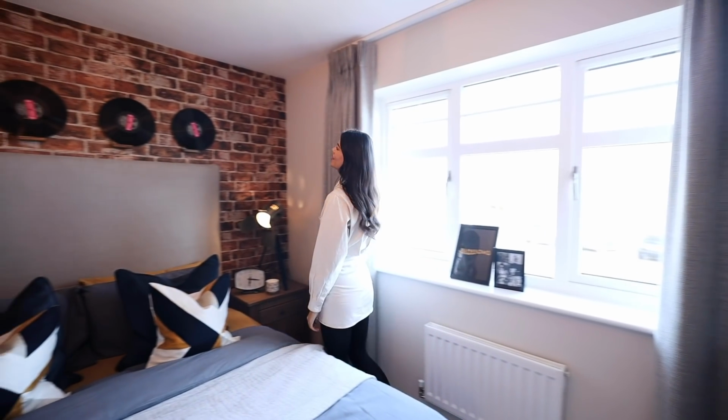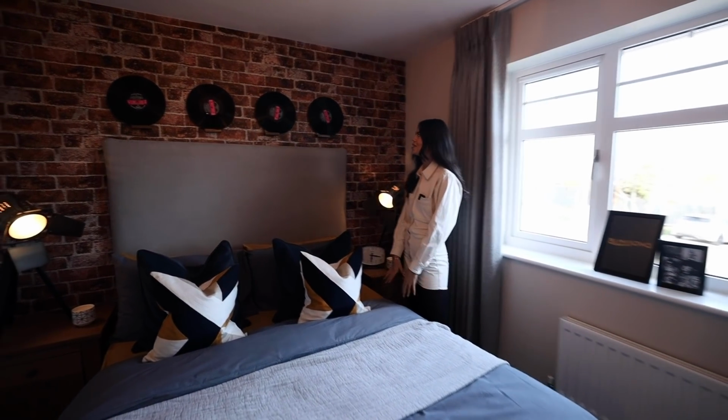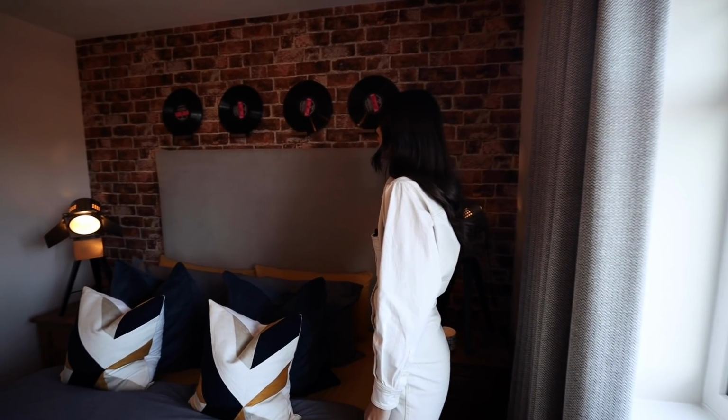So this is the first one. It's dressed as like a teenage boy's room. I always think it's really fun coming into new builds when they've dressed them so nicely, because you can really see what you do with the space. I love what they've done with the wallpaper. I think it's really cool.